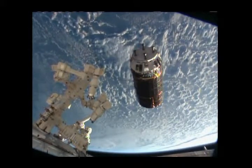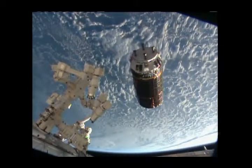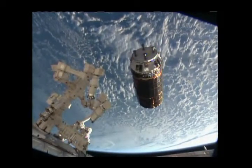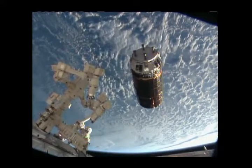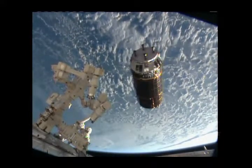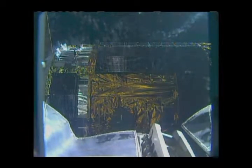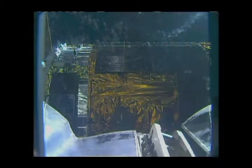We've updated the capture clock to reflect a predicted grapple time of about 6:26 a.m. Central Time, just a few minutes ahead of the predicted grapple time. Nothing magic about that time, as long as the lighting remains good for the crew on board the International Space Station.